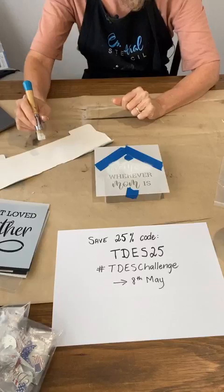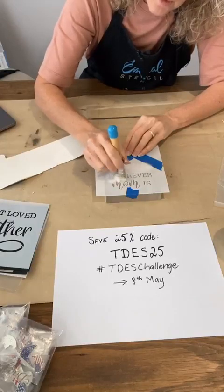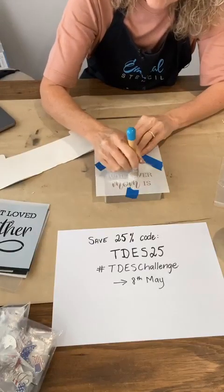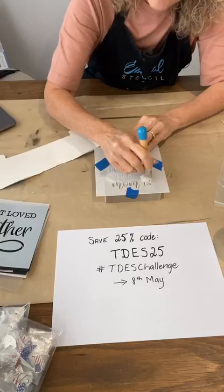Yes, someone just asked, did the wood house come from Essential Stencil? Yes, it did. They're currently out of stock, but if you do go to any of their wood products and see something that you like, I believe there's some kind of a button there that you can say, let me know when there's more in stock, and they will put you on their list to get that.